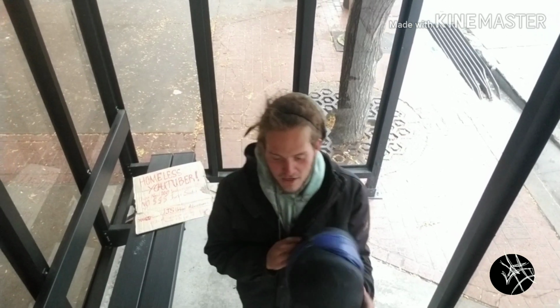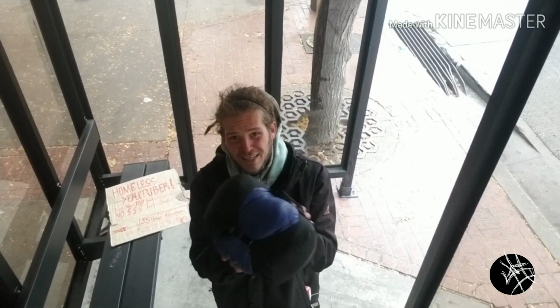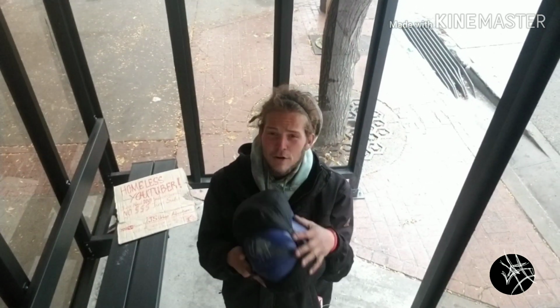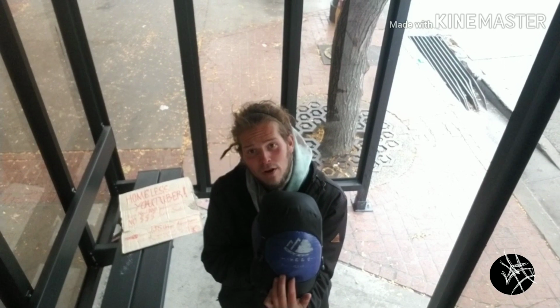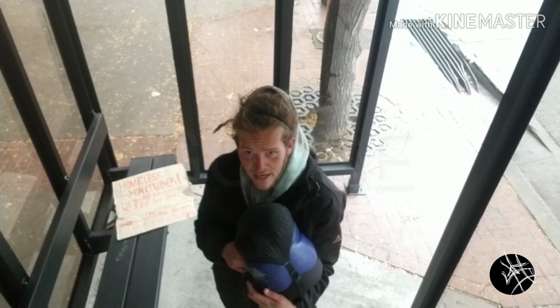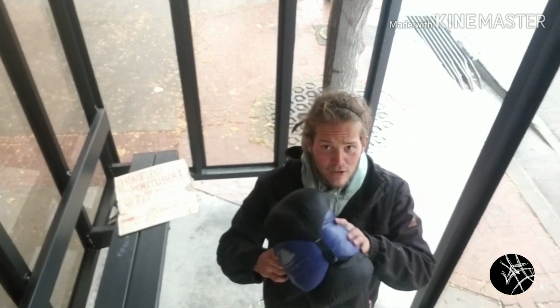So this is from a company called Hyke and Byke. It's called the Eolus Zero. It's a 0 degree down sleeping bag, 800 fill power down. So this is real down. 800 fill power is pretty high if you compare it to other sleeping bags.